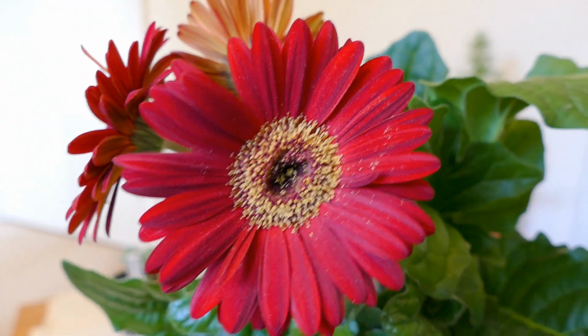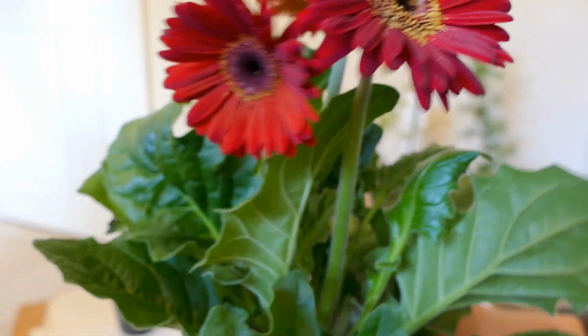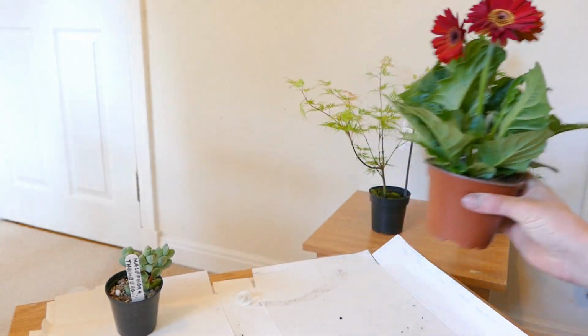I think that's the oldest one. Second oldest one I think is that one probably. And this one just opened up probably about a week ago and it's looking nice. And as I said, there's lots coming, so quite happy with that. Let's see how it goes.